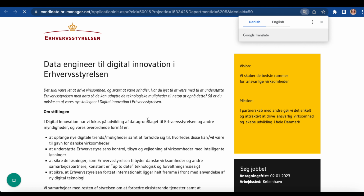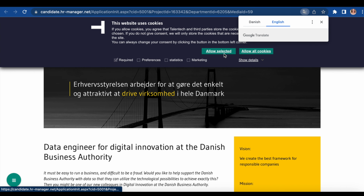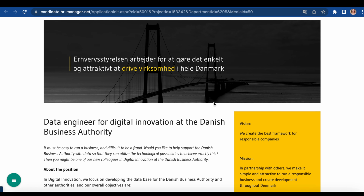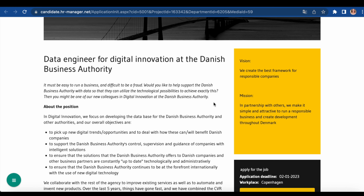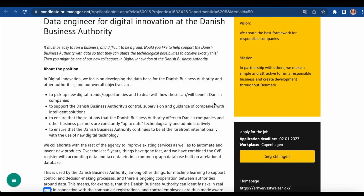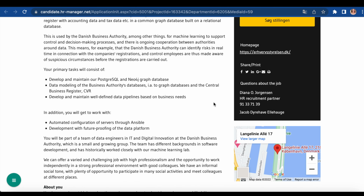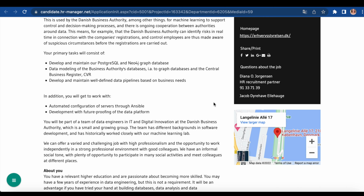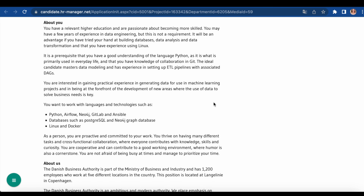The page is in Danish, so we're just going to change it to English. All right, so it is in English right now, so we can see the details of this. So basically, that's how it works. You just go through the jobs and see if you meet the requirements. If you don't meet the requirements, check for another opening.